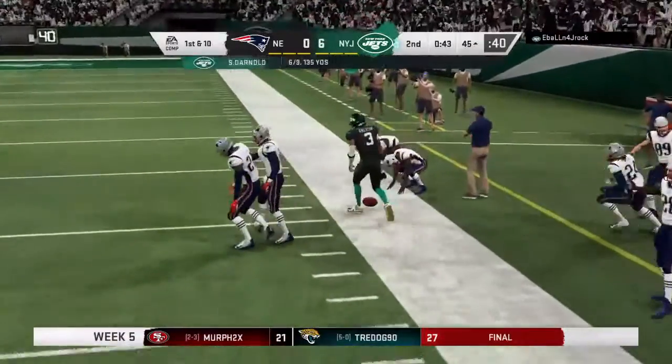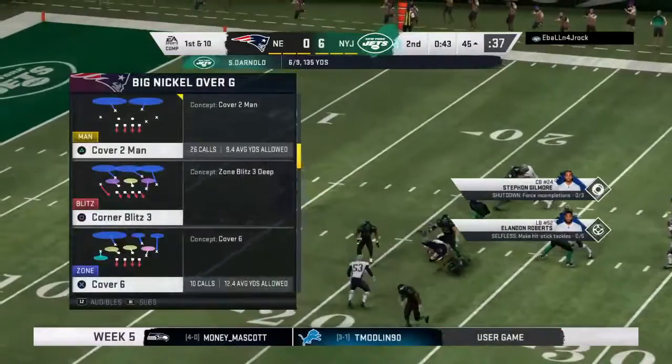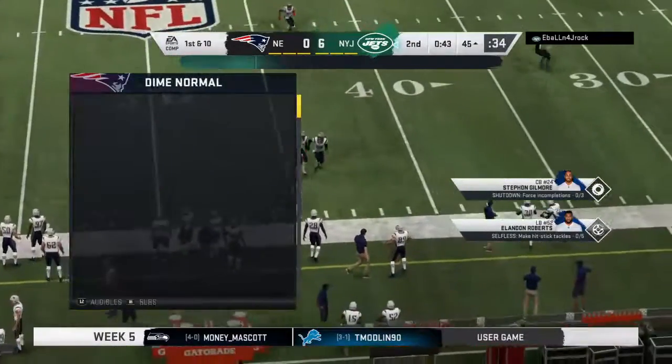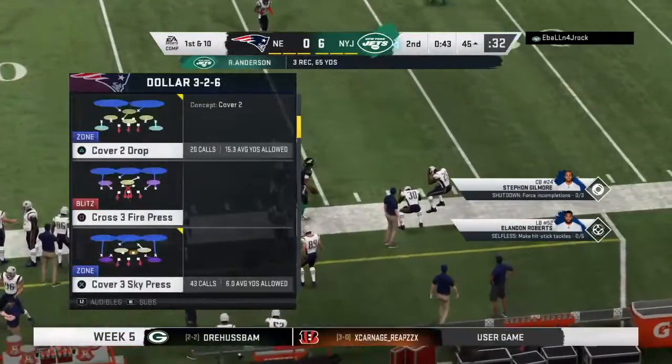And he's got it complete to Anderson. And out of bounds on the other side of midfield at the 45. That one nearly 30 yards, 29 officially.